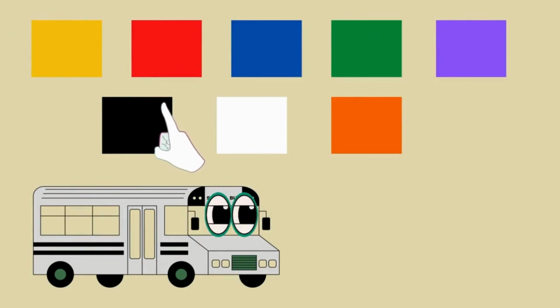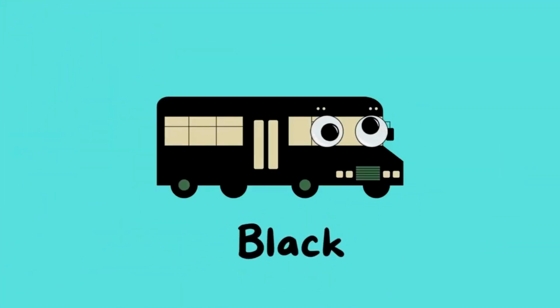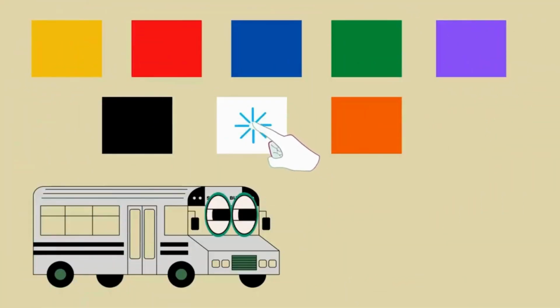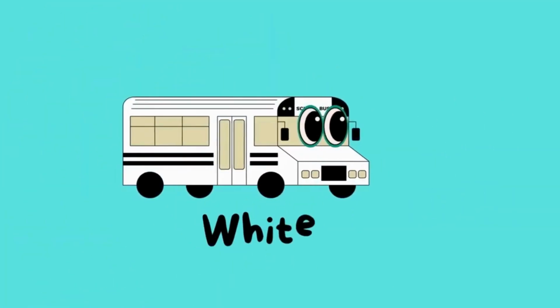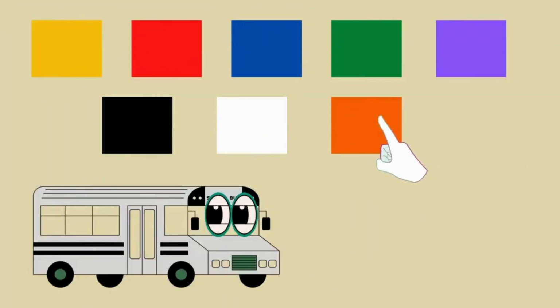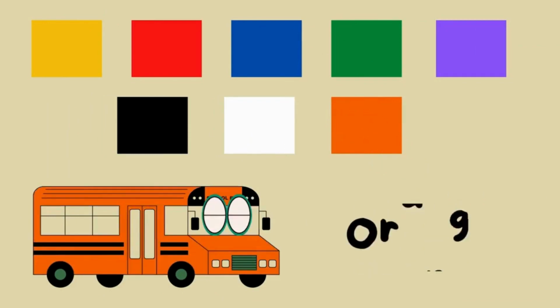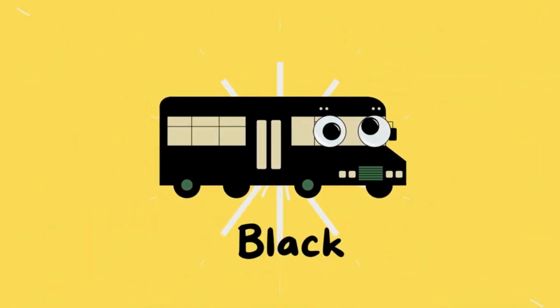Pick black. Black. Pick white. White. Pick orange. Orange. Black.